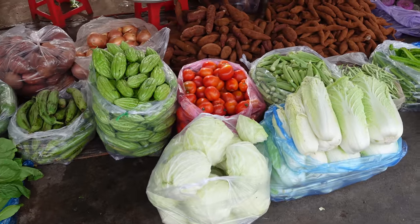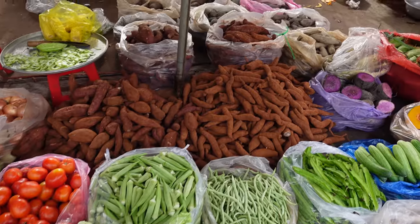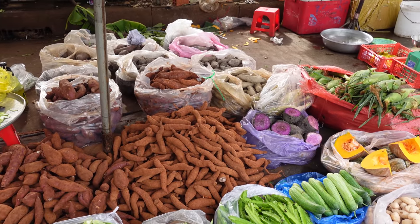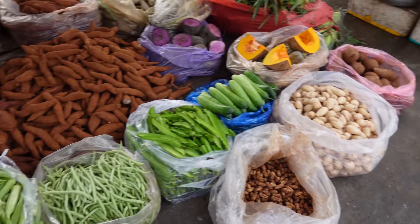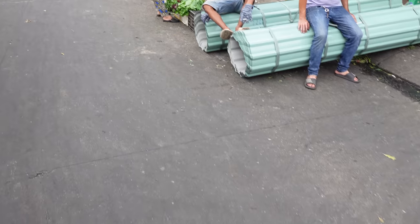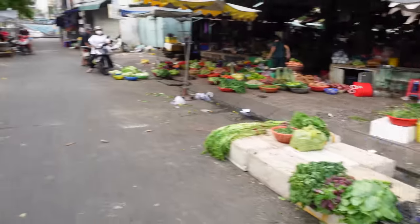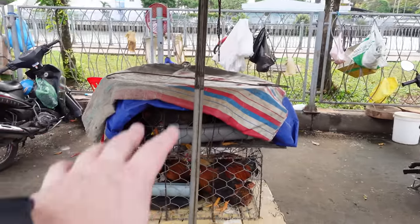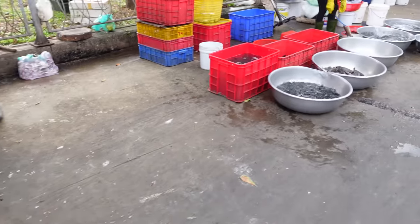Oh, this must be a good stand. He's got good looking tomatoes. Sweet, a lot of different potatoes this guy has. Pumpkin. Green beans, lady fingers. He's got a lot. Oh, they're fixing the roof here, it looks like. Here's a chicken guy, so you buy the chicken and he'll slaughter it for you here. Death upon purchase.